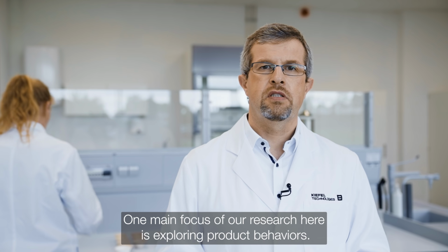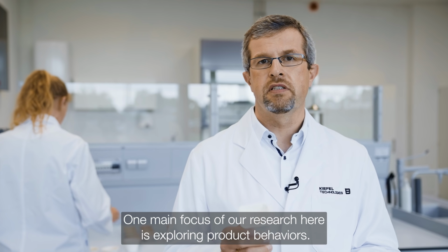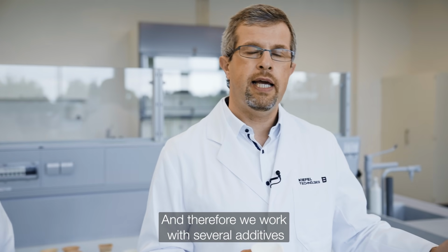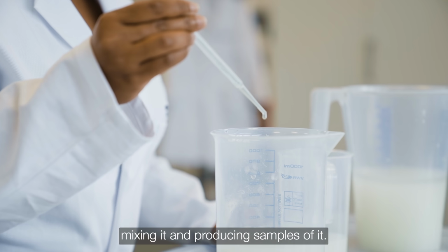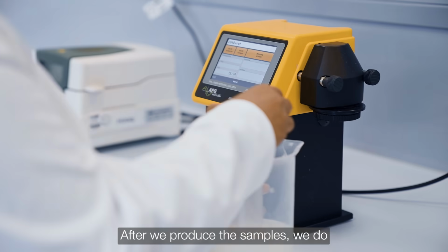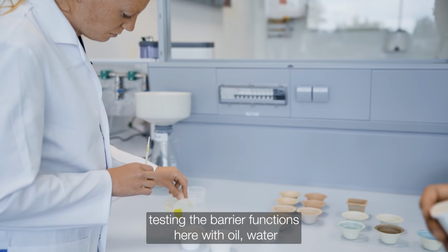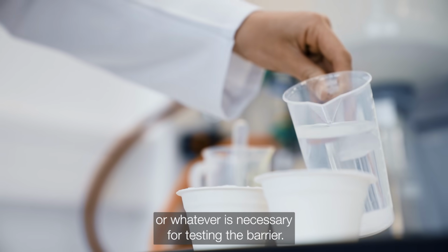One main focus of our research here is exploring product behaviors. And one important topic is barrier functions. Therefore we work with several additives. We use them here, adding to the pulp, mixing it and producing samples out of it. After we produce the samples, we test the barrier functions here with oil, water or whatever is necessary for testing the barrier.